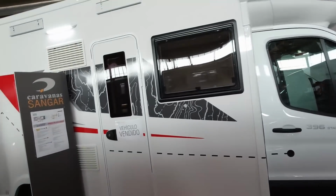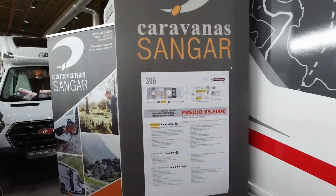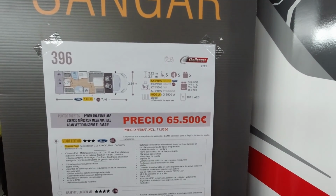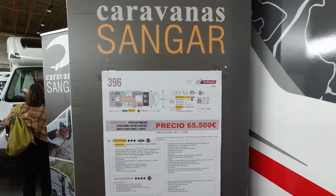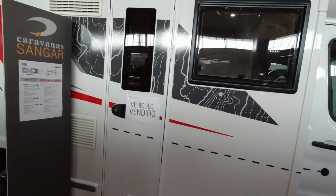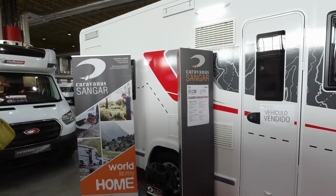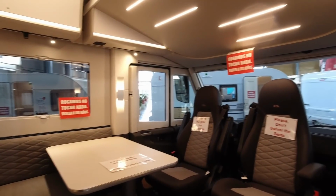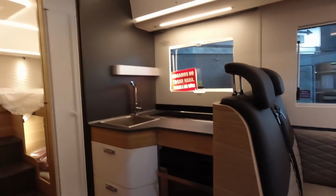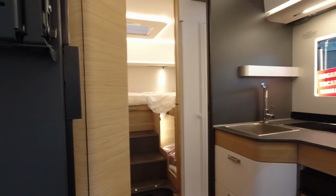Just come to a motorhome show while we're on holiday. Just looking at the prices of some of the new vans. €65,500, which is about £60,000 I suppose. Getting a lot for your money out here. This one's called Challenger, which looks pretty good. Unfortunately you're not allowed in the vans, which seems a bit strange if you're trying to sell them, but I suppose if you're interested they would let you in.